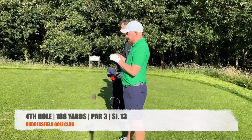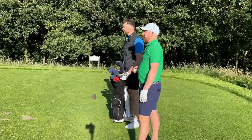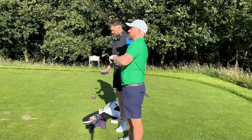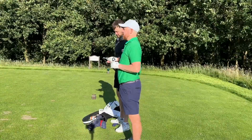I think I would usually hit a 5. I'm thinking of just going up to a 4. I'm thinking 4 as well, Gary, yeah, because for those who know the 4th green at Huddersfield, the last third is on a 2nd tier, so ideally if we can get it up anywhere on there, it'll give us a good chance.